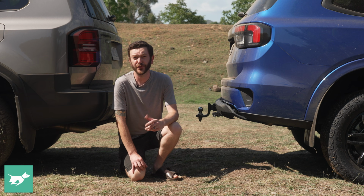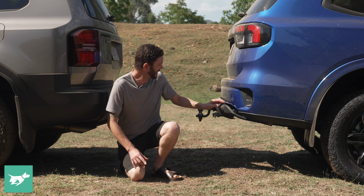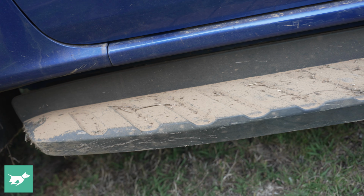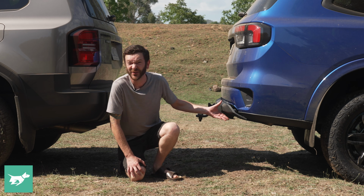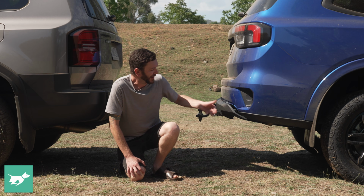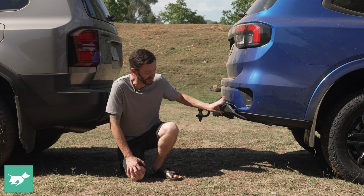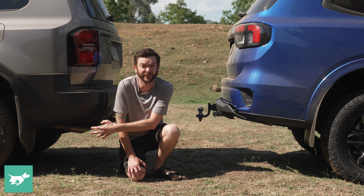Well, there you go. I told you I wanted to show you, not tell you about these vehicles. They've been through the same obstacles, and as you can see, the Everest has copped a bit of damage. We don't like damaging vehicles, but that is part of the testing program. You can see it's just unclipped. It's a two-piece bumper. There's no real damage. We'll be able to put that back in, no problems. Sorry, Ford, but it should be fine. But it shows you the difference here in construction. This Prado hasn't got a scratch on it.